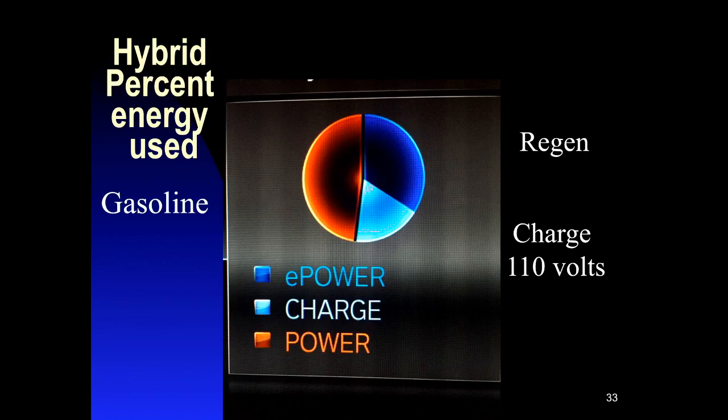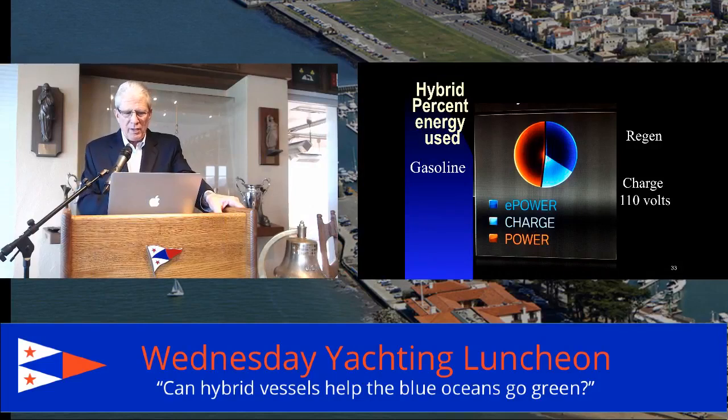In other words, when I put on my brakes, rather than the brake pads grabbing, it's recharging the batteries. And it's amazingly efficient. There's no brake dust on the rotors or anything. Most of the time it's using that motor to stop the car. So that's a blueprint, or a snapshot, of how the power is put together, what you use to get that power.